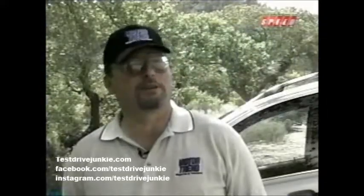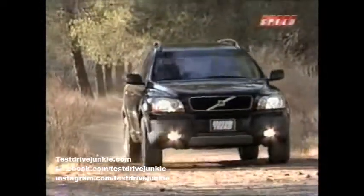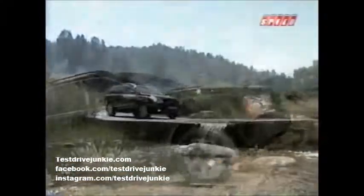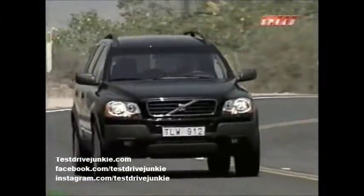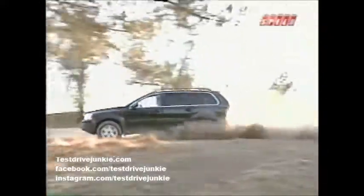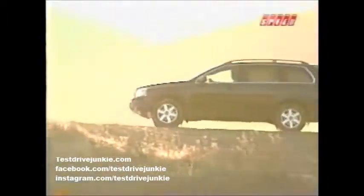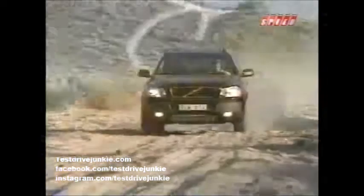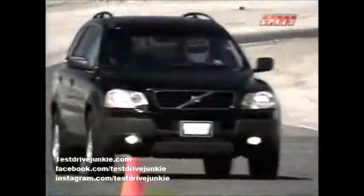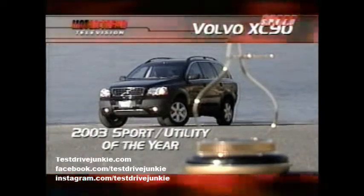Well, picking this year's winner wasn't easy, with 14 outstanding examples of the breed. The Volvo XC90 is a vehicle that just offers an outstanding blend of truck toughness, safety engineering, and sedan smoothness, synthesized in a wonderful package that, frankly, from a manufacturer who has never produced a sport utility vehicle before, is quite a feat. The new Volvo XC90, a winning combination of sporty fun, high style, flexible space, and passive safety. Motor Trend's 2003 Sport Utility of the Year.